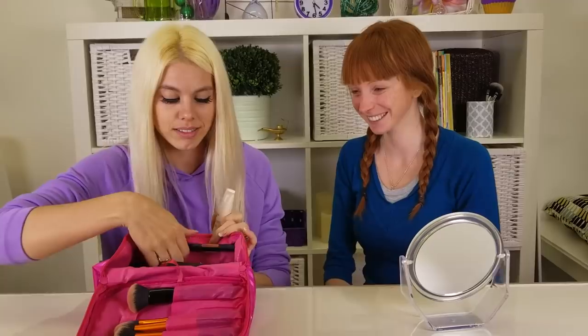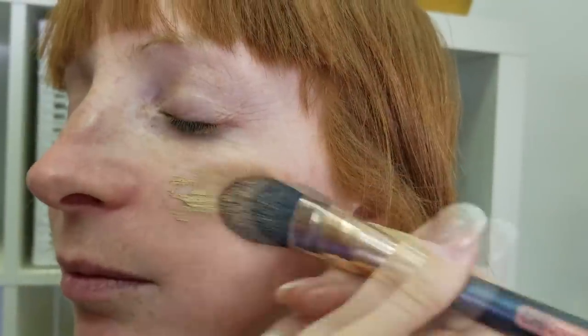It's time to put on some makeup, starting with the foundation. Let's see. I hope I can find what I need in my makeup bag. Yes, here it is, only missing a brush to apply it on smoothly. Let's go. Oh no, this shade is much too dark. It does not work at all. Darn.